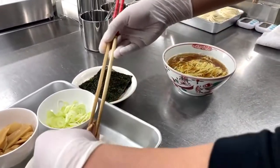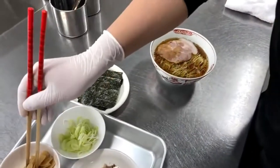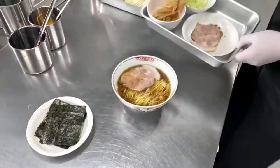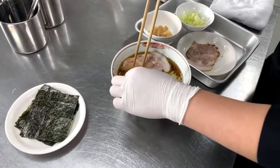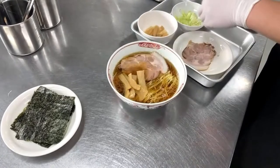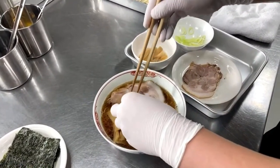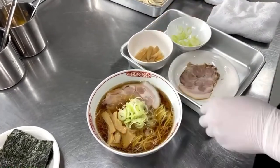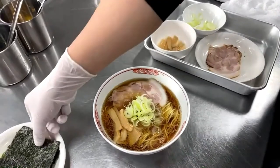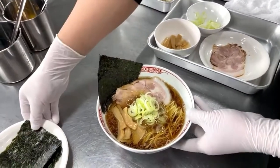And I'm going to plate the toppings. This is char siu, braised pork, sliced braised pork meat. And we call it menma. It's braised bamboo shoot. Then chopped up leeks, right? And it's nori, dry seaweed. You stick it like that.